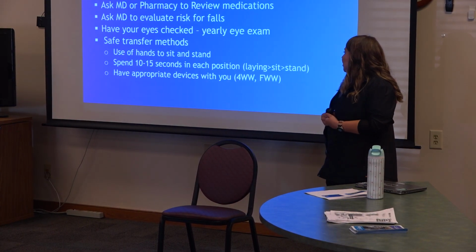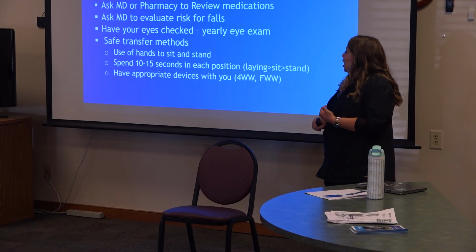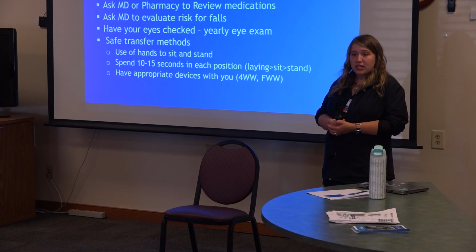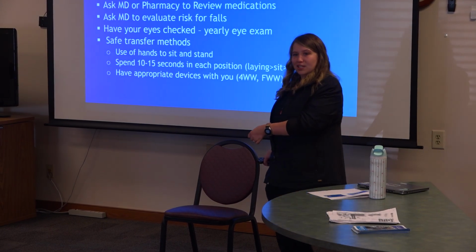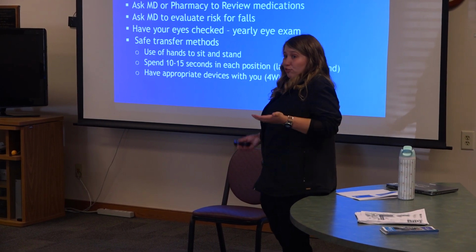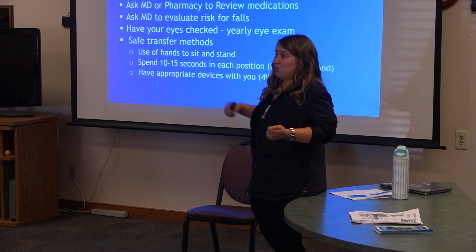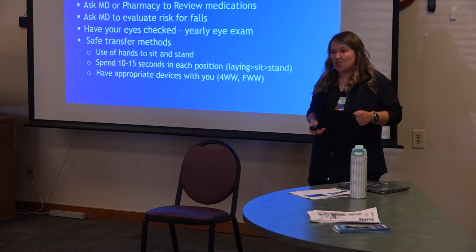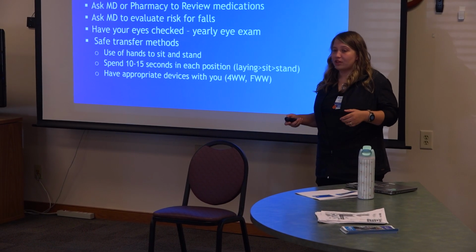And have an appropriate device with you, whether that's a walker, cane, grab bars, whatever you need for safe mobility. We want to make sure that you have that set up. A lot of the time, people maybe leave a walker and take a couple of steps to get where they need to be. We always want you to have it with you, because if you stand up and you're feeling a little bit dizzy or you don't have good balance, and there's a couple of steps to get to the walker, that right there is an area where you could fall. So always make sure that you bring your devices with you so that they're always within reach.